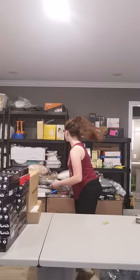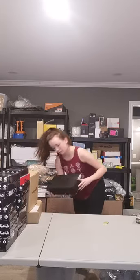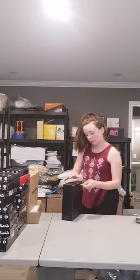Oven mitts. A nice pair of oven mitts. What is this? Oh, I'm nervous. Anything with a black box with gold writing that has the word love on it makes me think. Oh, maybe not. I thought.